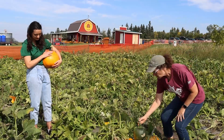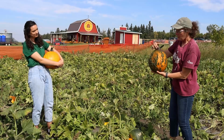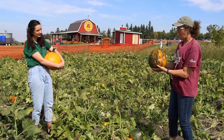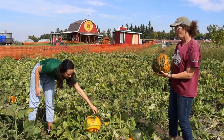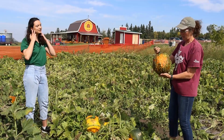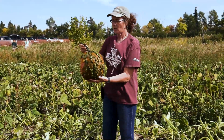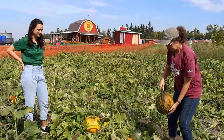But I already showed you this one with all the warts on it, and it's not 100% orange, but because it has lots of orange on it, I know that I can pick it because it will turn orange after it's picked. So you don't have to have 100% orange, but you have to have a lot of orange showing on the pumpkin to know that they're ripe. And that means they're ready to be picked and set on a doorstep or maybe enjoyed inside their house. Okay.